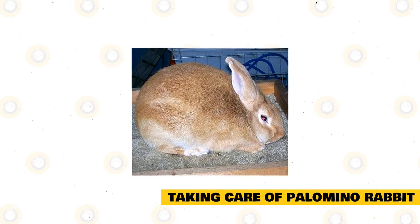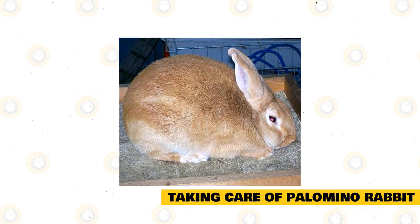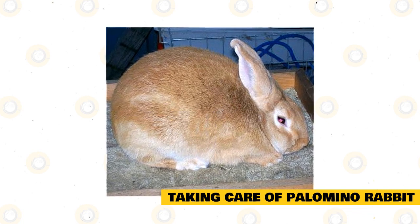Desex your rabbit. If you don't want to go breeding, have it neutered or spayed. These prevent unwanted pregnancy, reduce negative behavior, and lower illnesses. Go for an annual checkup. Bring your pet to the vet once a year. The teeth must be checked.